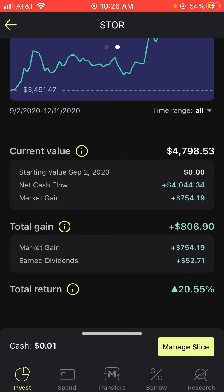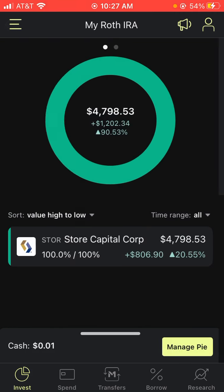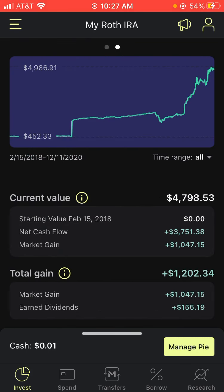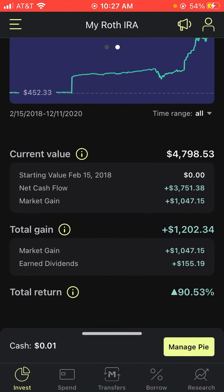I'm getting dividends while this is just compounding. Again, this is a Roth IRA, so those dividends are not taxed. This is straight pure money that's going to be added to the portfolio. And let's take a look at some more stats here. So total return 90%. So I'm up 90%. It's incredible, guys. It really is good to see.